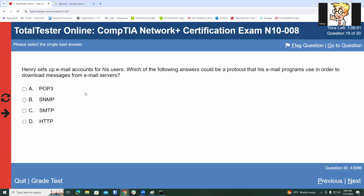POP, or Post Office Protocol 3, is a very old protocol that just lets you download mail. SMTP lets you send mail, which is a bit better technology. It can synchronize, has more features, blah, blah, blah. Okay, I'm going to go with POP3 because it just said download. That was very specific. Tricky question.